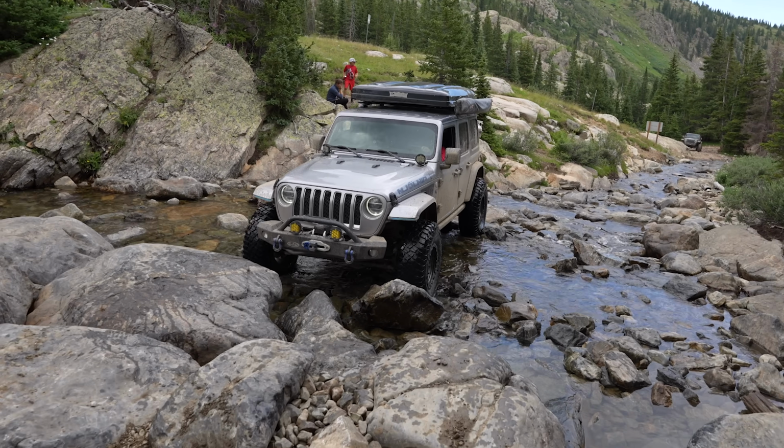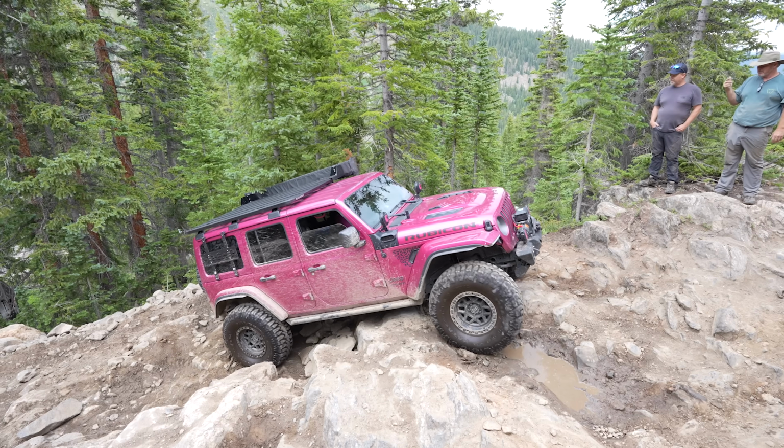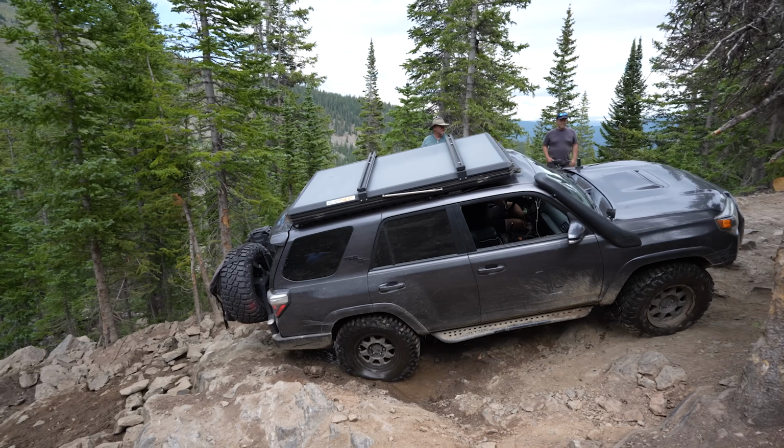But Holy Cross is just north of Leadville, Colorado. It's an out and back trail, 8 miles round trip. Definitely not safe for stock rigs. But if you want to push your rig, it took us 8 hours to run that. A lot longer than what you anticipated. But we also had 6 rigs with us. The obstacles on Holy Cross, I thought, were just super fun.